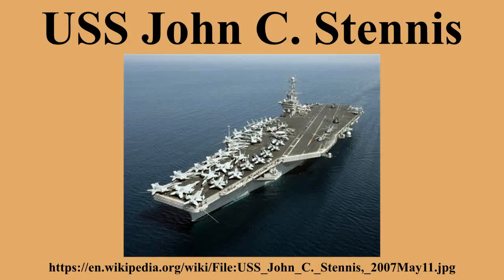For defense, in addition to her air wing and accompanying vessels, John C. Stennis has NATO RIM-7 Sea Sparrow and rolling airframe missile surface-to-air missile systems, the Phalanx close-in weapons system for cruise missile defense, and the SLQ-32 electronic warfare system.